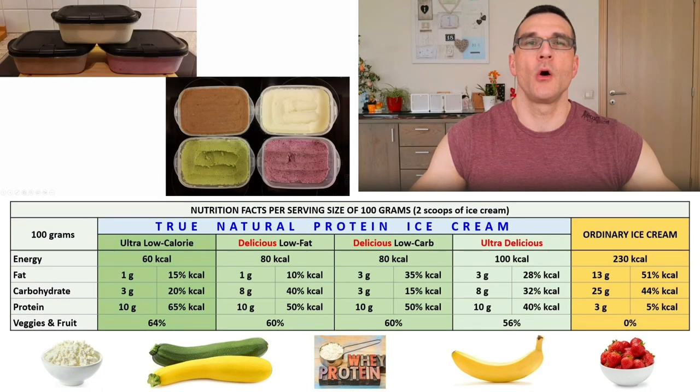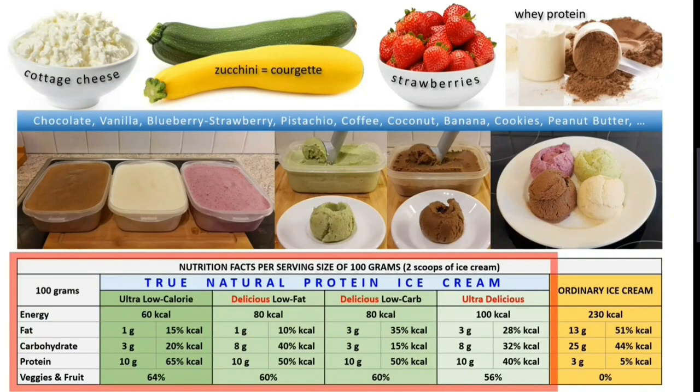Today I will show you how you can turn your favorite flavored whey protein powder, vanilla, strawberry, banana, pistachio, chocolate, coconut, cookies, coffee, or whatever you prefer, into your favorite protein ice cream. I will demonstrate it today with pistachio flavored whey protein, but you can replace it by any other flavor you desire. And I promise you, you will adore the protein ice cream, 1 hour of your favorite flavor sensation for only 500 kilocalories.